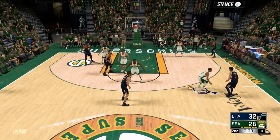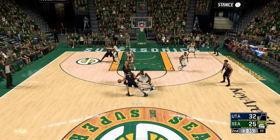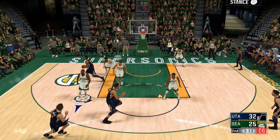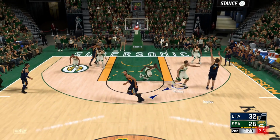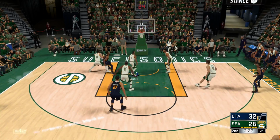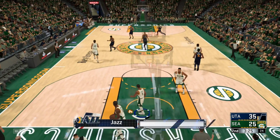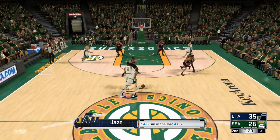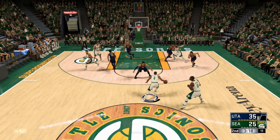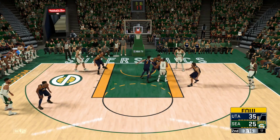Rubio against Payton. And Rubio kicks to Ingles. Gobert with a screen for Ingles. Shot clock at 6. The Jazz need to get off a shot here. Connects from 3-point range. Ingles has got himself on the board with 3 there. Really encouraging to see Derek Favors pass like that. You love seeing him make an effort to get his teammates involved.